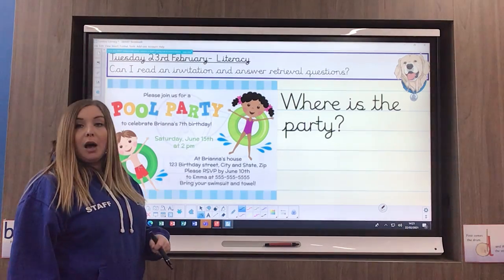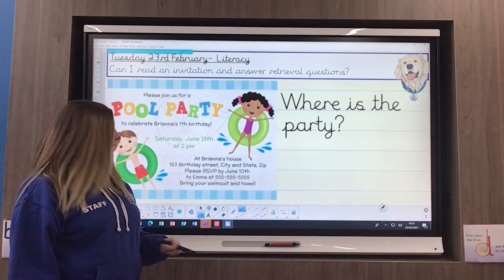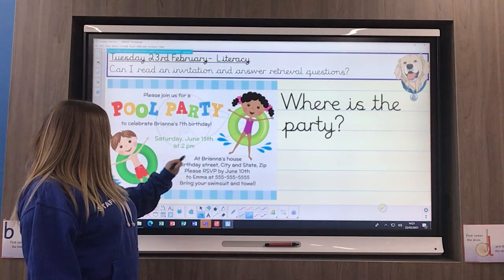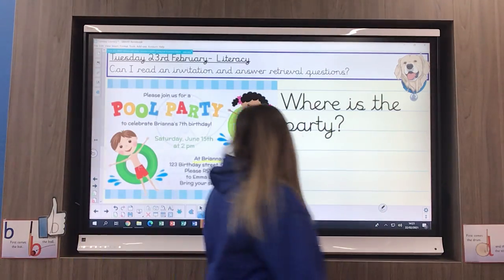Where is the party? So where is it? Where's the party happening? So I'm looking through the text and I'm going to pull that information out. And it tells us that it's at Brianna's house, so I'm going to copy that to answer my next question.